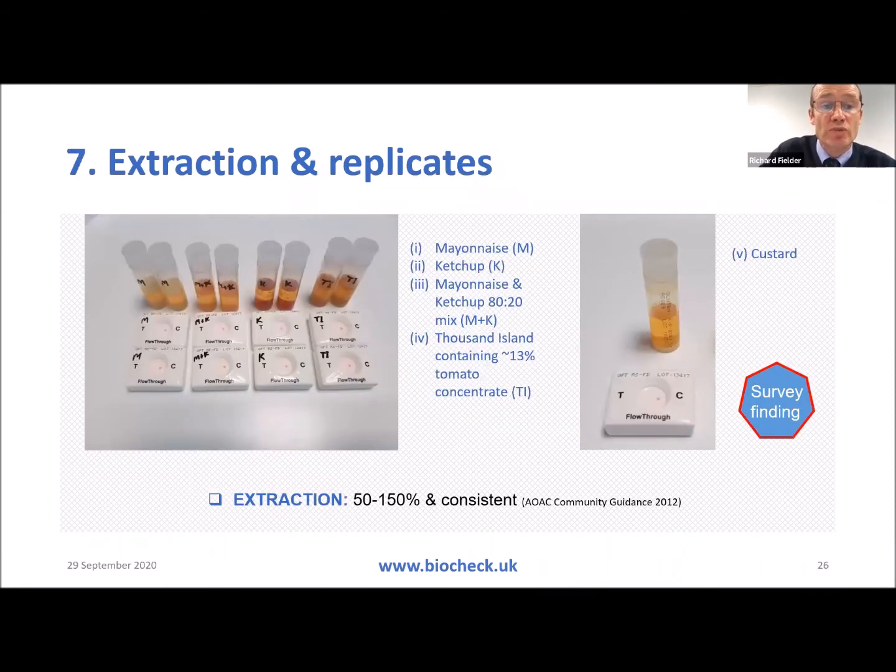We know that people find extraction very difficult, and the more complex the food, the more difficult it is to separate out the other components which could affect our analysis. Usually these are fats. And this is just showing some examples of separation in our extracts. It doesn't mean we can go on and reliably detect with these tests, but the first stage to being able to detect is getting the allergens into solution.